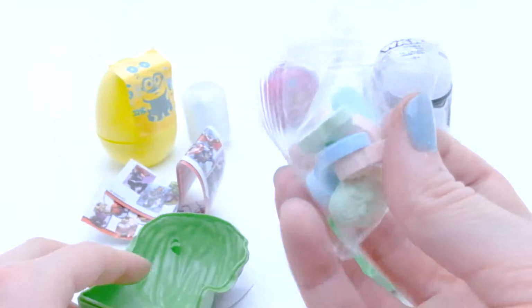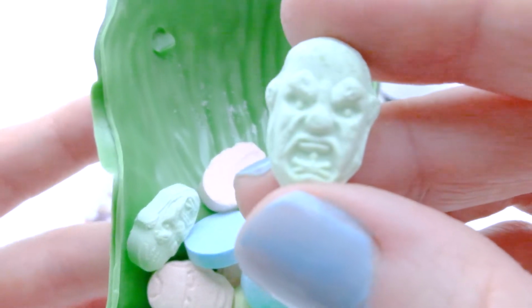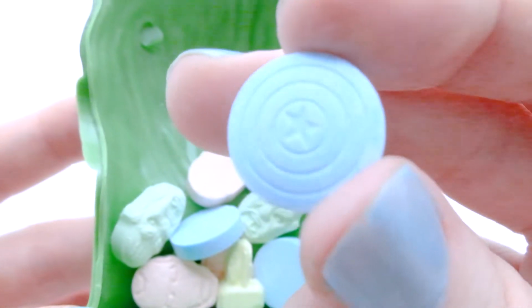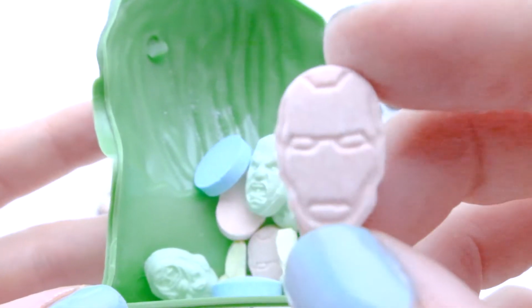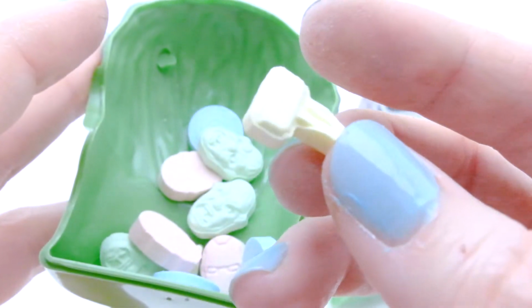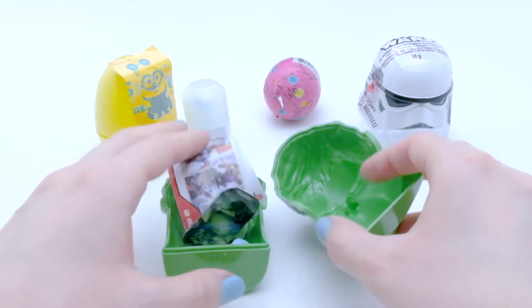An adventure candy. Whoa! There's Hulk. Captain America's shield. Iron Man. Thor's hammer. Very cool. All right. That was the Avengers game.